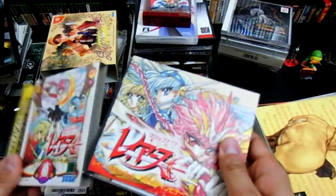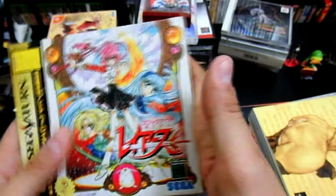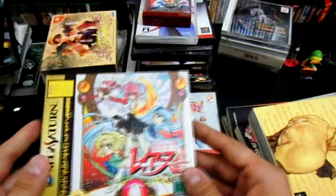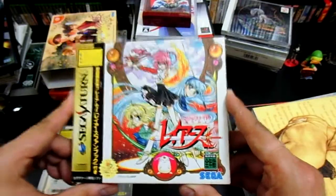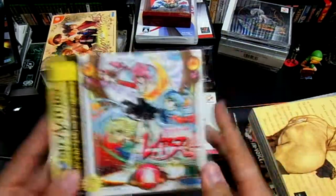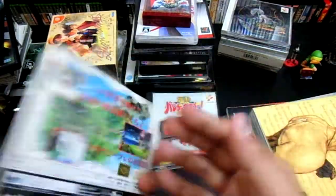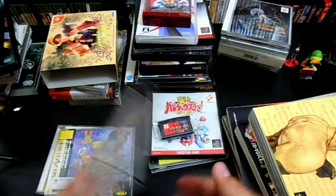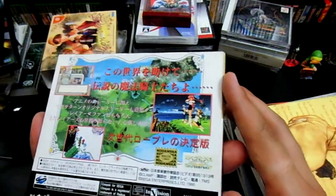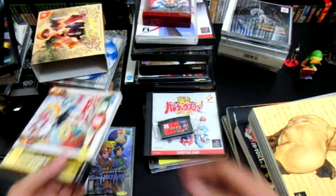Looking forward to playing it in Japanese because I think that the Working Designs did the port of this, and if I remember correctly, they had a problem porting it over. That's why it took so long. It came out at the end of the Saturn's life cycle, but the computer crashed and they lost a lot of data, so they had to rebuild a lot of it from scratch. So it's not quite the same experience, I hear. And yeah, it'd be good to play it in its original form. Stick that over here.